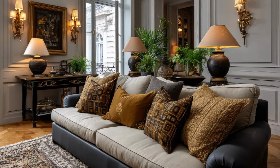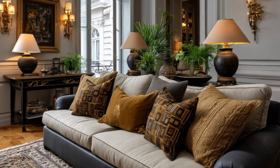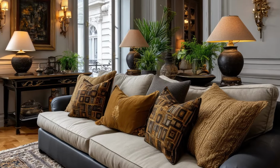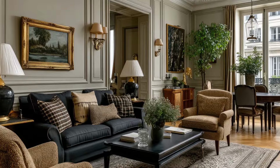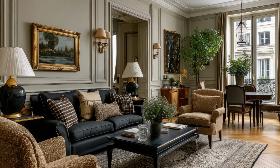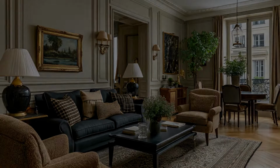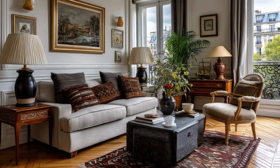Lighting is gentle and atmospheric here. Instead of one harsh overhead light, the home uses multiple sources: table lamps, sconces, and soft pendants. Warm light enhances the neutral palette and highlights textures. This layered lighting approach is essential in Parisian design, especially in small spaces, where ambience matters just as much as functionality.